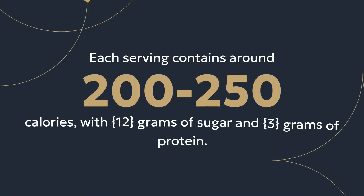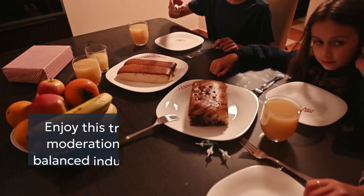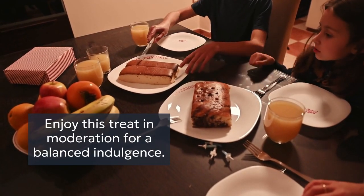Each serving contains around 200–250 calories, with 12 grams of sugar and 3 grams of protein. Enjoy this treat in moderation for a balanced indulgence.